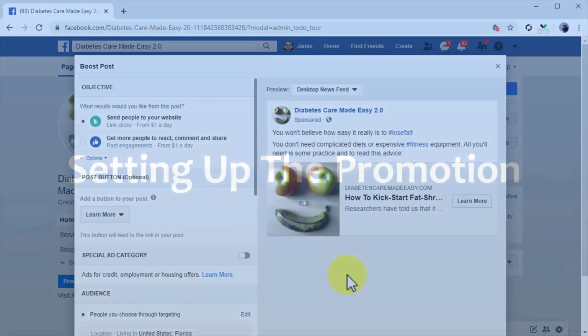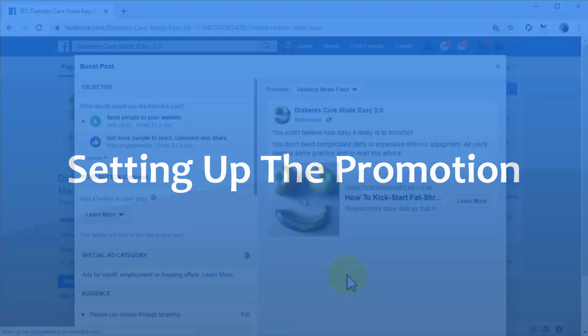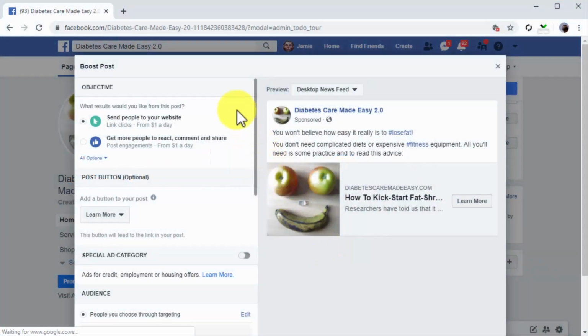You'll see. Setting up the promotion. Start by selecting your objective, which is the results you want to get from promoting your post. Because the objective of your post is to generate reactions from users to build your presence on Facebook, let's select Get More People to React, Comment, and Share as the objective.